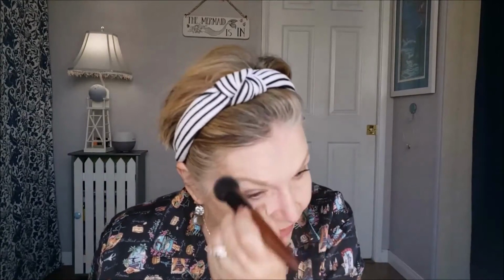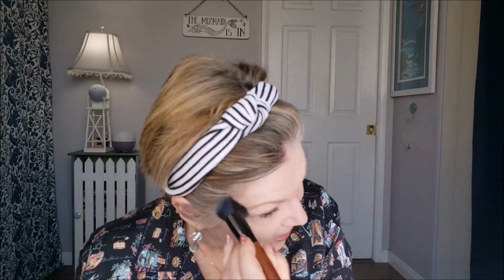and sort of place it and then go back and rub it in. Well, I say rub it in, I'm just sort of buffing it around. I'm not really trying to rub it into my skin, although it is designed to lay down nicely amongst the wrinkles and fine lines.